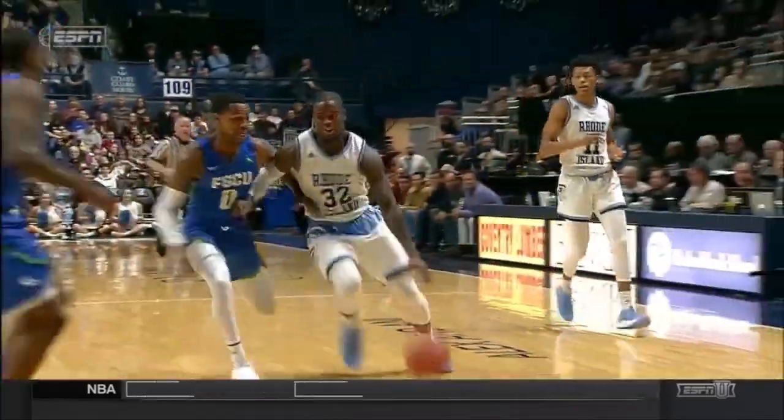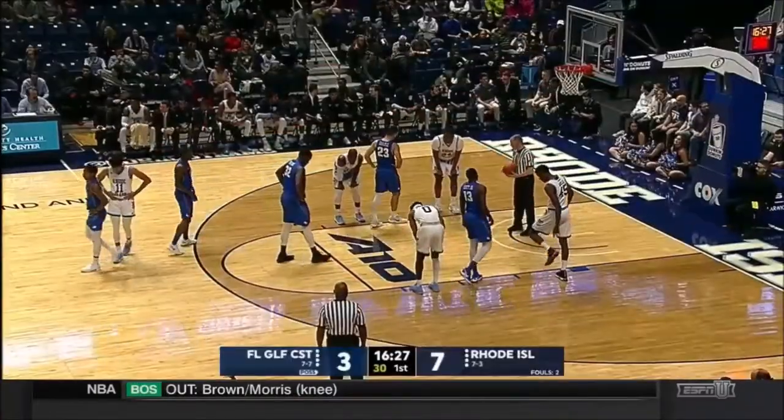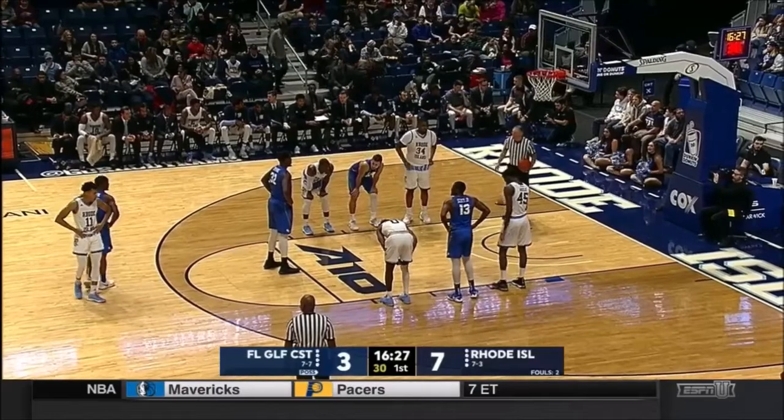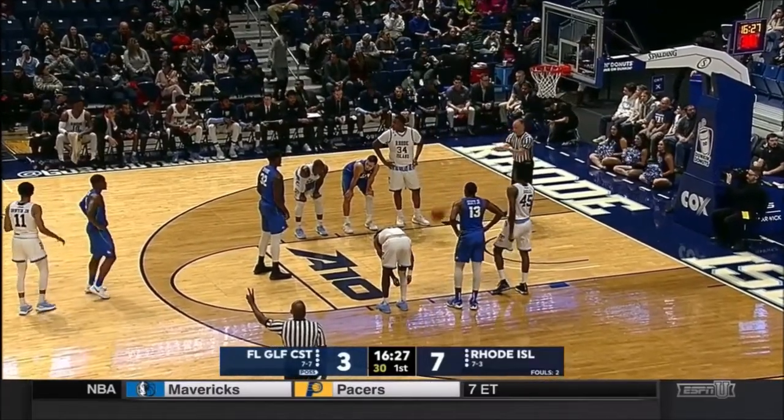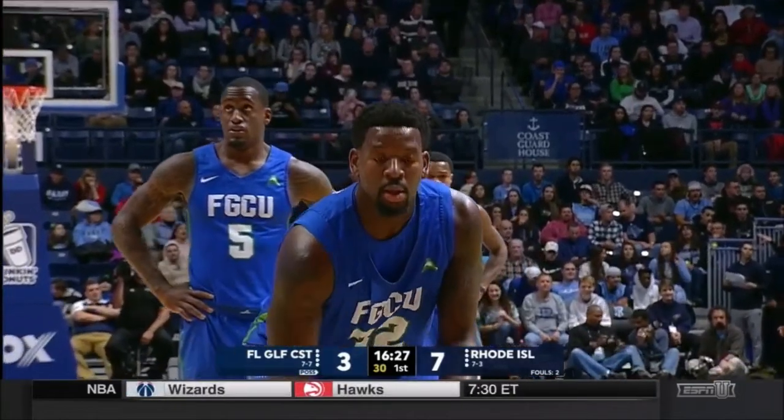Well, we take a look. Here he is, JT, the Euro step through 3-4 guys. Carlisle trying to block it on the way in. Well, when you go to the rim, you go straight line drive. Let somebody get you off. Do not veer off, and that's what Gerald Terrell does better than anyone.